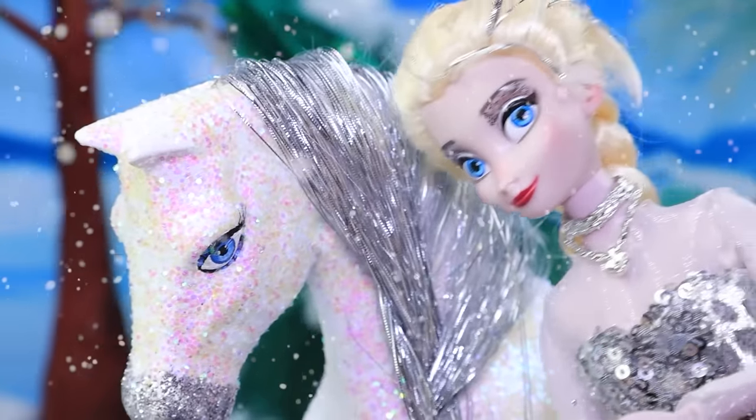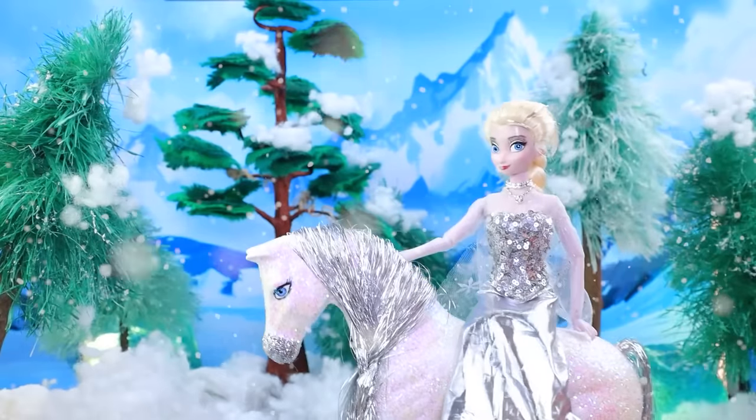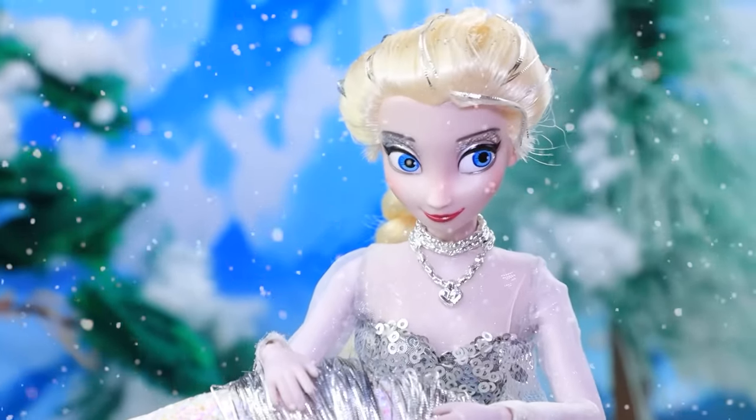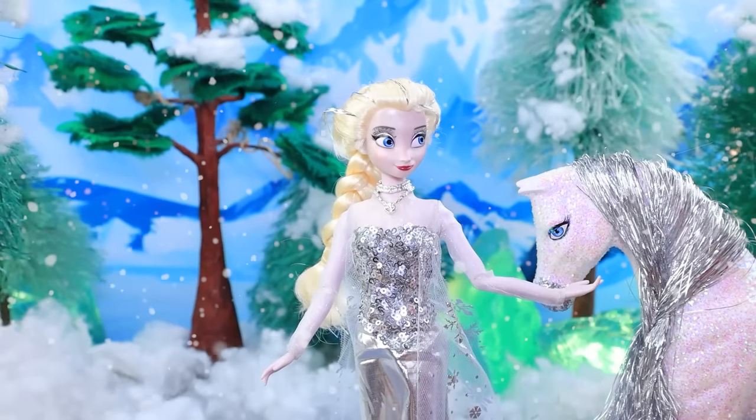And a silver mane. Wow. Let's go for a ride, Mustang. Let's go. Elsa jumped on top. Listen, Mustang, you're a nice horse. Do you want to go further together? Elsa found a new friend.